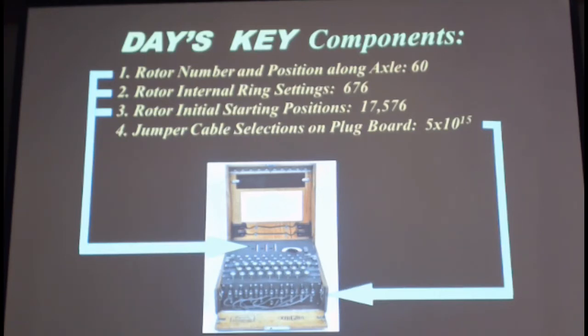And the rotors can be set to 17,576 possible initial rotary starting positions. That is, you can rotate these with your thumb and observe that many possible combinations of the initial settings through the little windows there. And you can come back and see the Enigma at the end of the talk, and you'll see these things. The most complicated, confusing factor for the day's key is the plug board itself.